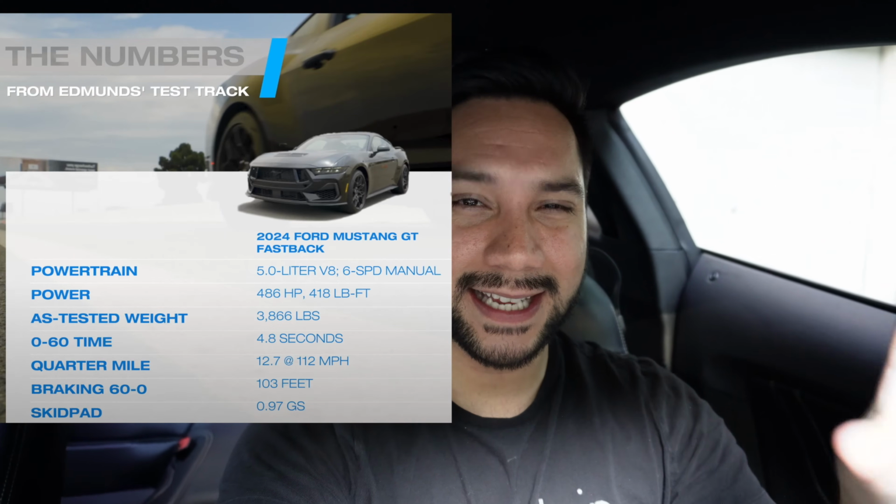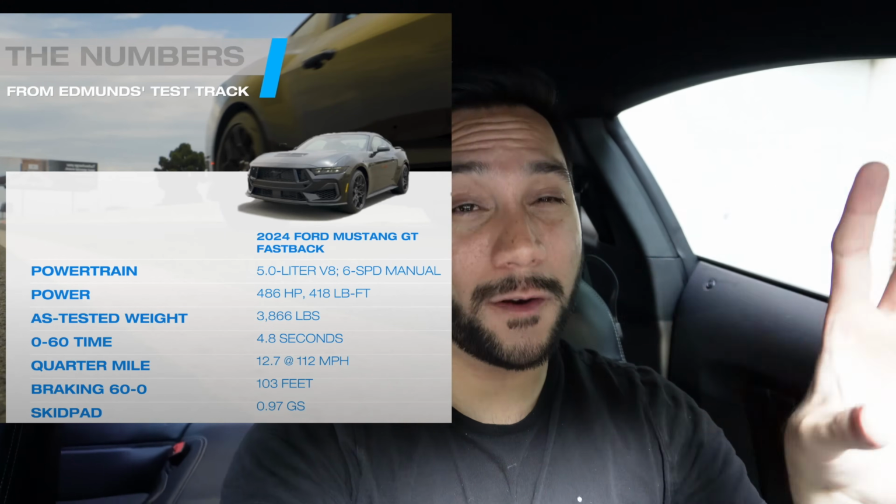So the numbers for the Mustang GT are 0 to 60 in 4.8 seconds and a quarter mile time of 12.7 seconds. Again, this is the one with the 480 horsepower and a 6-speed manual transmission. While the Mustang Ecoboost came in at 0 to 60 in 5.6 seconds and a quarter mile time of 14.2 seconds. See, if I'm being honest, those times are definitely slower than the S550 Mustang, and they're not impressive at all, especially given that both the GT and the Ecoboost actually gained horsepower for the S650 7th Gen Mustang.